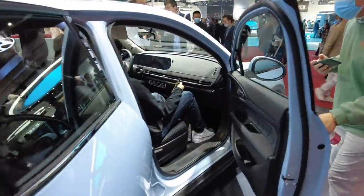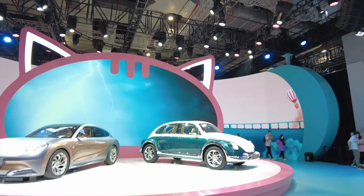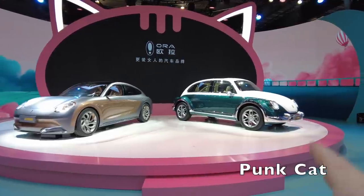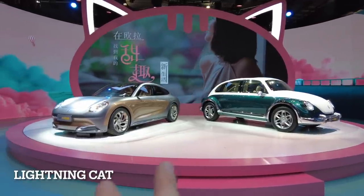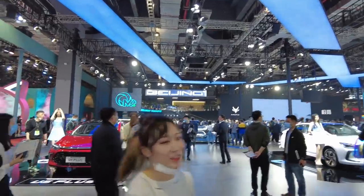Look at this. I mean, these are cheap, inexpensive EVs. These are the two new ones. This one honestly looks like an old Beetle. I love the way this looks. The interior of these two cars are fascinating. And of course, this one kind of looks like a Panamera. Very interesting. Let's see what they got here in Beijing.